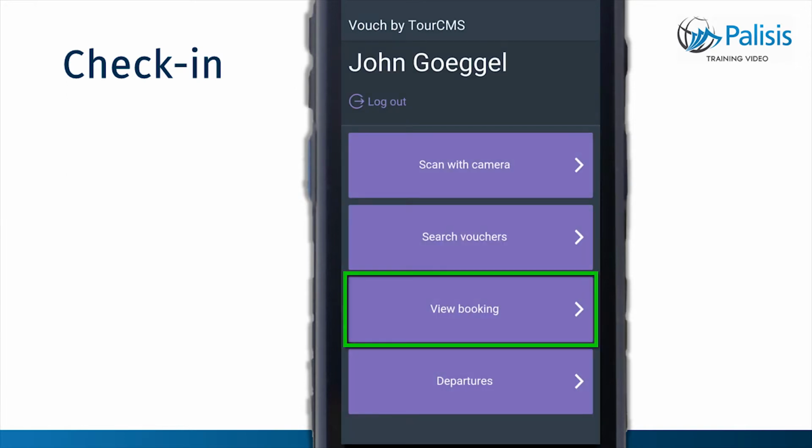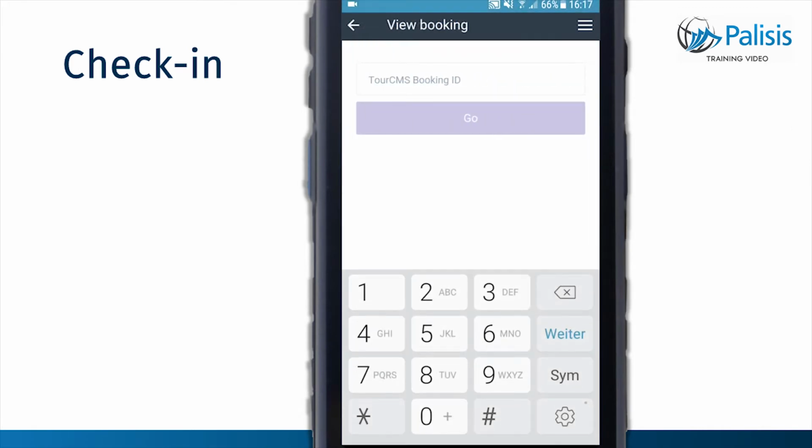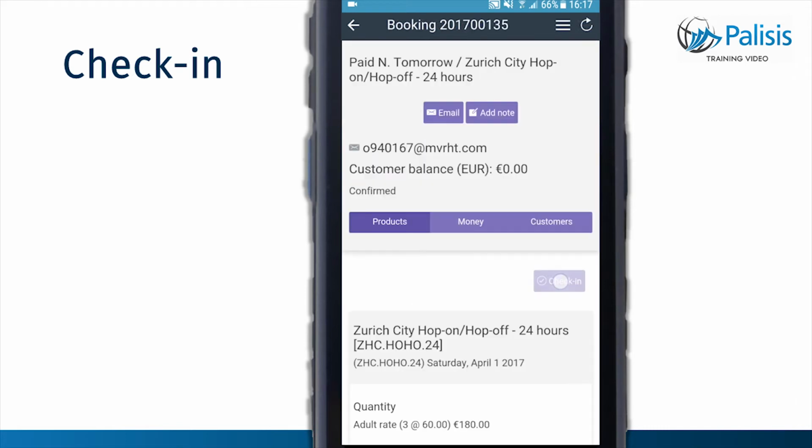Last but not least, the function View Booking works almost in the exact same way, with the only difference that here we must search for a TourCMS booking ID.